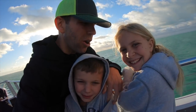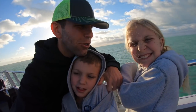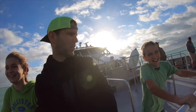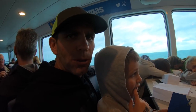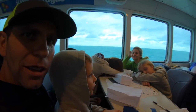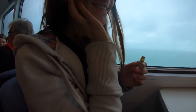All right, we are on the boat and we are headed out to Dry Tortugas National Park. It's a 2-hour boat ride over. The boys are doing good. The girls not so much. Macy had to sleep with a stamp on her hand and woke up with it on her face.